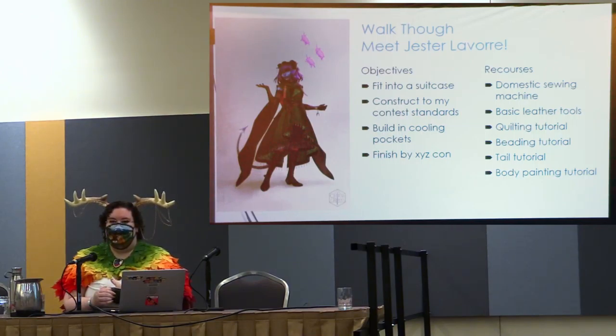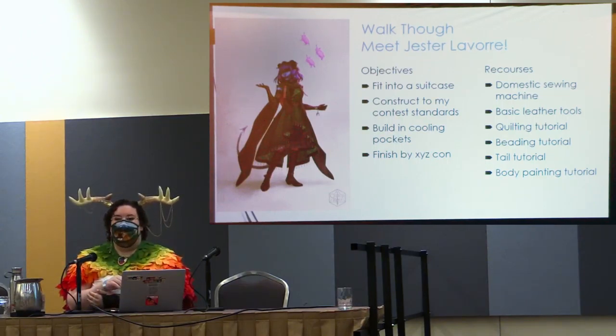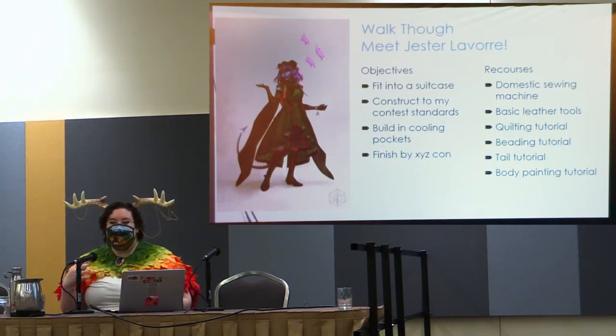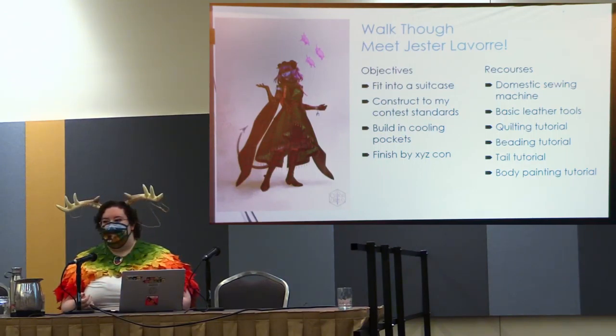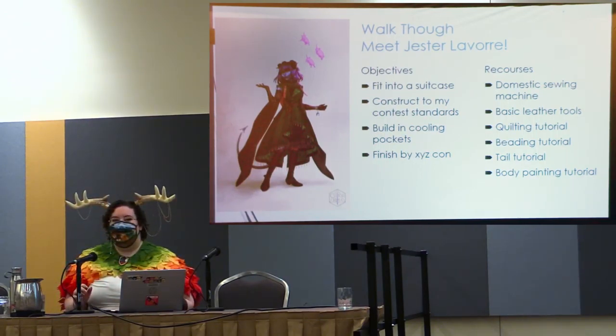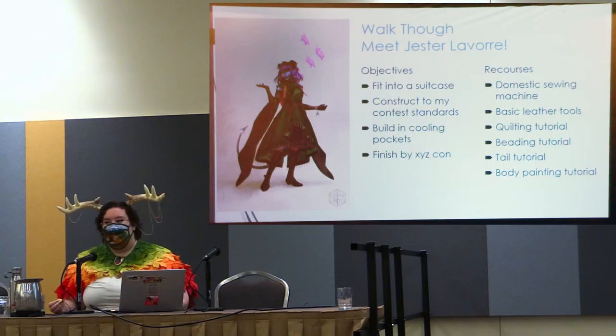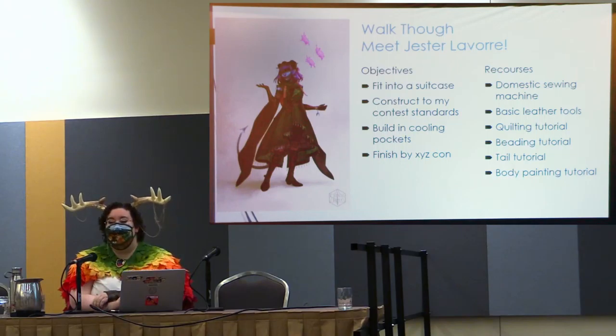Building in cooling pockets. I get warm very easily. We live in Texas. This is 5 layers, and I would die without something to cool me down. And I know fursuiters and armor builders, they have fans inside. You could put pockets in to put cooling packs. There's a whole bunch of different ways. So also keep that in mind, whatever you're able to do to make yourself as comfortable as possible, because you're probably going to be wearing this for a couple of hours, up to like 12. So it's important that you're comfortable and you're able to move around like we mentioned before.